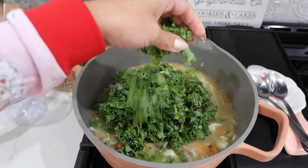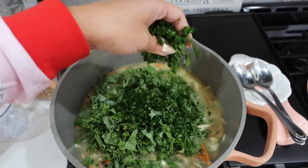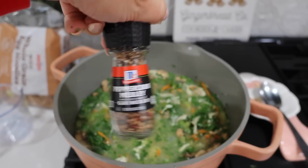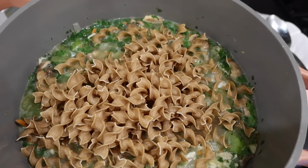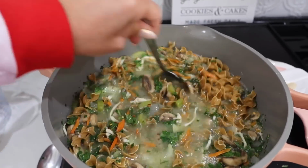Okay, I've got some kale, because kale is just such a good superfood for you. And I've got a handful of fresh chopped parsley to add into this too. Season it up with some salt and then some pepper. And then I'm adding in 1.5 cups of some whole grain egg noodles. All right, and I'm gonna add in some red pepper flakes just to give it a little kick.